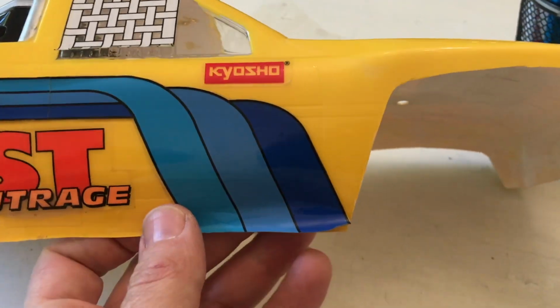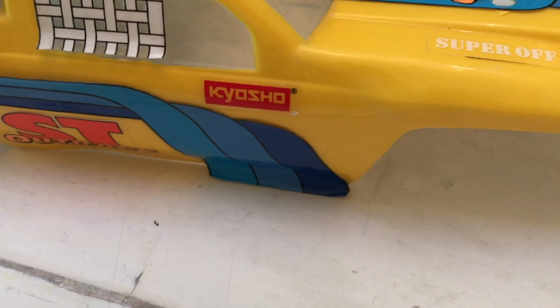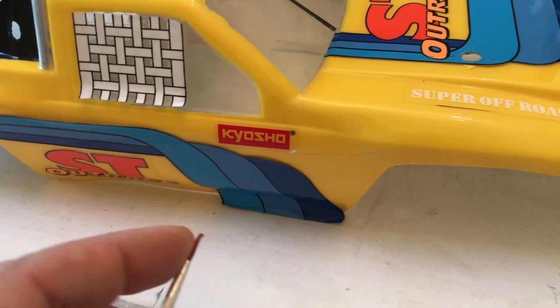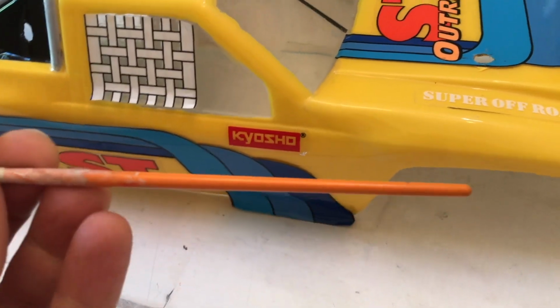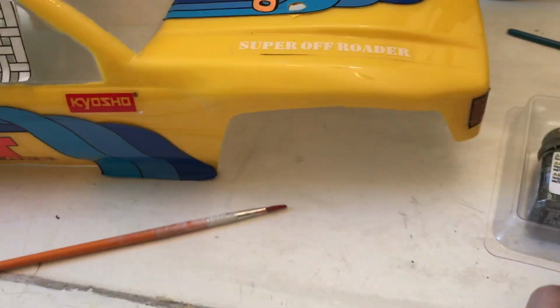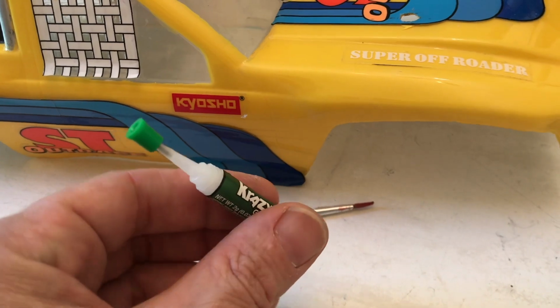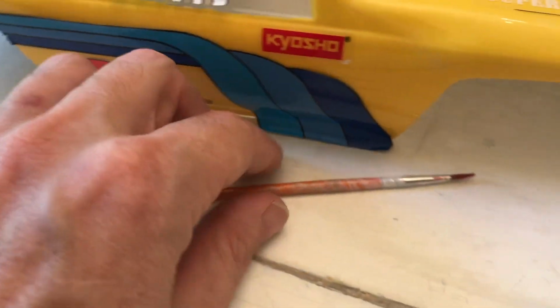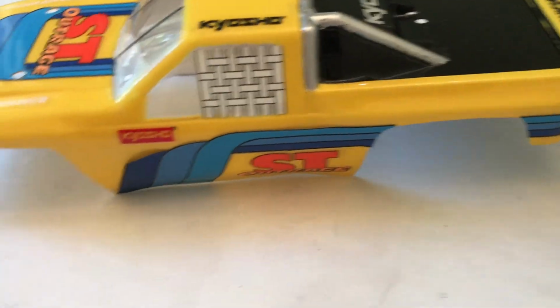So what I do is I have just a basic little brush that I don't really use a whole lot. It's like old and stiff and everything like that. So I use this, and then I'm just going to use a little bit of this crazy glue. And that's just going to go in these little areas. I'm just going to show you what I did on the other side. If you remember, this was pulling up.